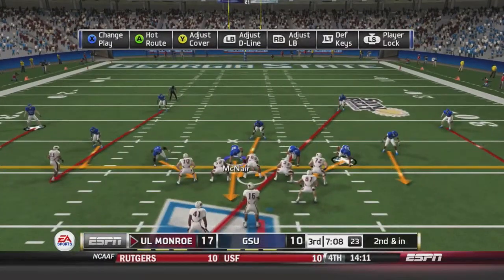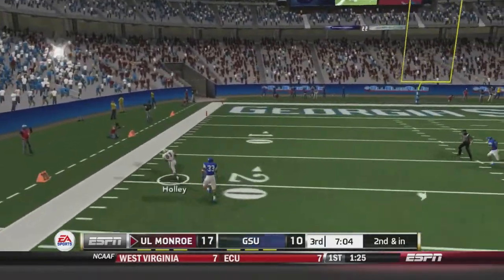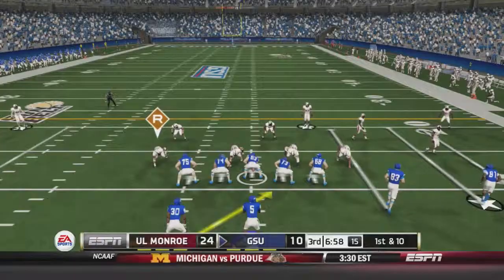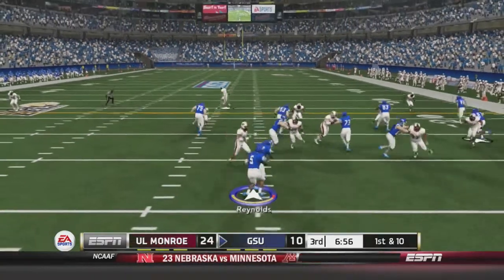And on second and inches, out of the shotgun here, Caraway will take the snap. He's going to fake, fire quickly out to the sidelines to Holly, and Holly is into the end zone for the 40-yard pitch and catch. And Louisiana Monroe is up 24-10 now. Georgia State trying to answer back.